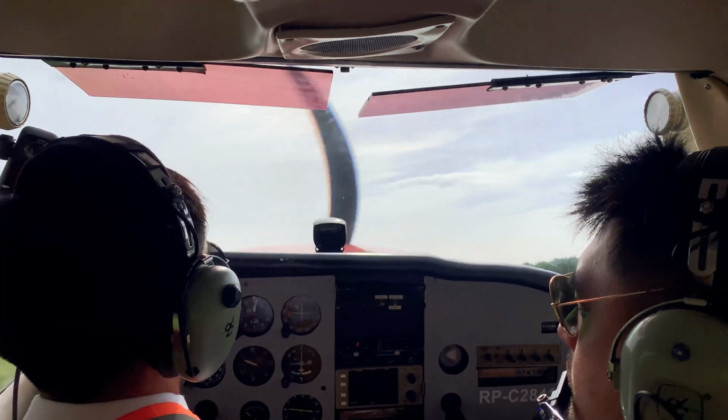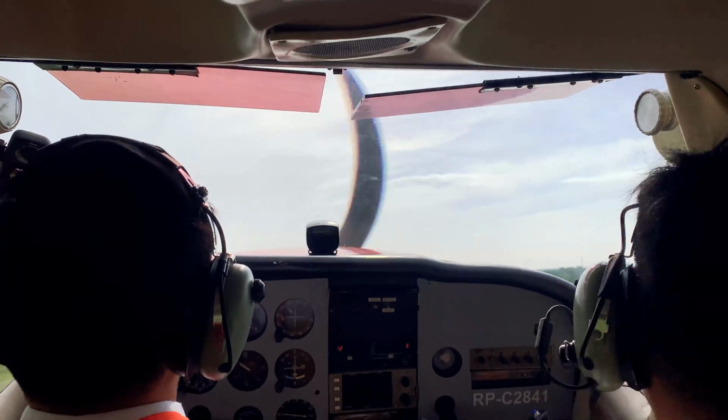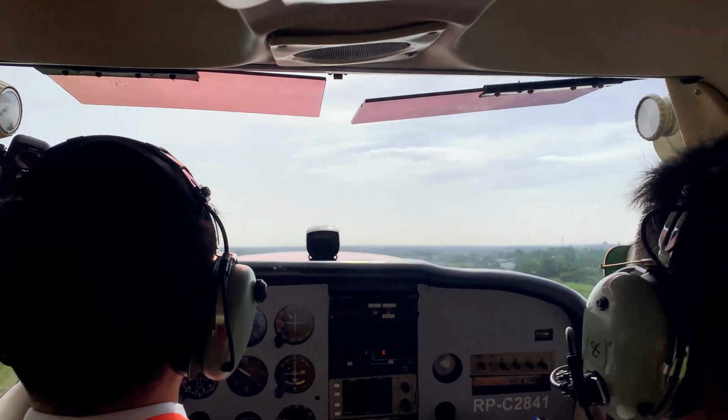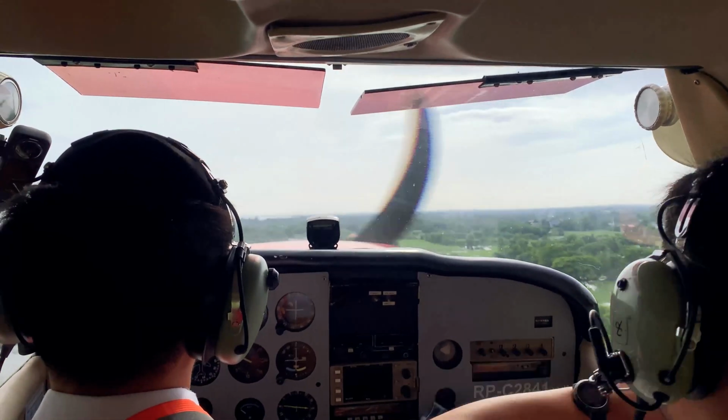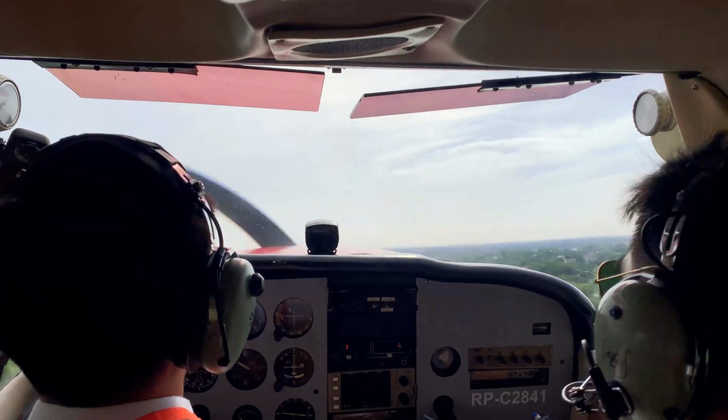You need to be prepared 100% for every flight, keeping your mental focus sharp, your memory fresh, and your decision-making abilities quick to adapt to any scenario. At times, you'll be pushed to your limits and you'll feel fatigue, physically, mentally, and emotionally. But this is all part of the process.